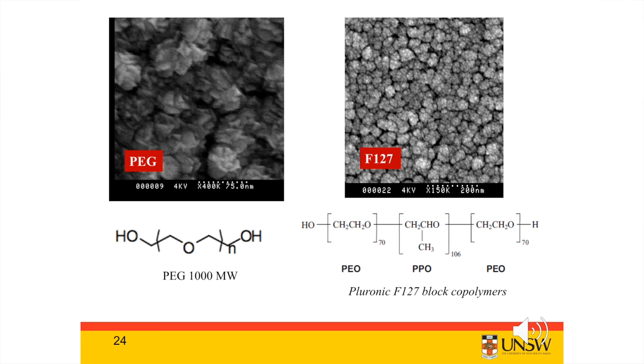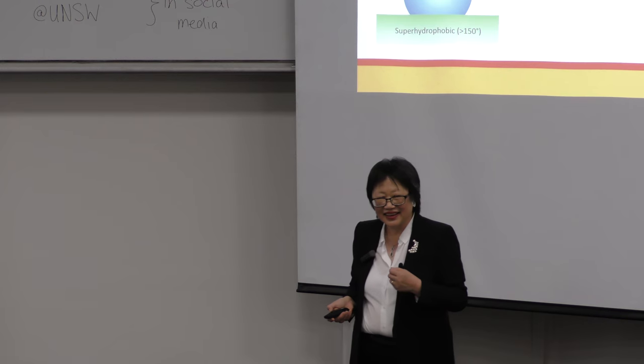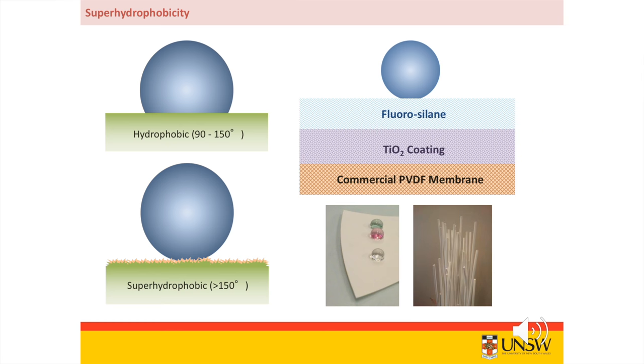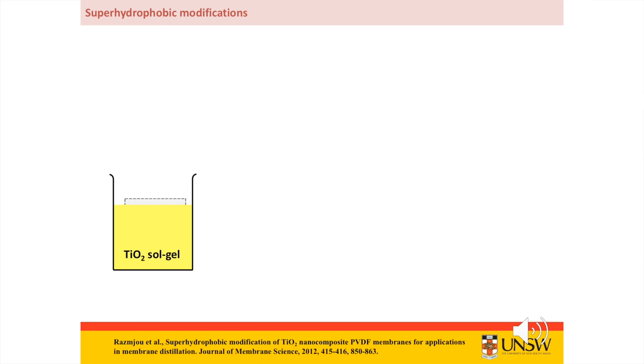With that dual hierarchical structure, we can play around with the architecture by using different templating agents in the sol-gel solution. That gives us quite a different lever in terms of the surface architecture that we can achieve. Now, we can functionalize that dual hierarchical structure to make a super hydrophobic surface by putting on a silane group. We've taken our commercial PVDF polymer membrane, done this roughening with titanium dioxide, and put on a fluoroalkyl silane coating, and we're now able to achieve much higher contact angles. We can see here water, humic acid, another solution, beading up on our membrane surface. And this is easily translatable to hollow fibers or flat sheets, so it's not heavily dependent on morphology.